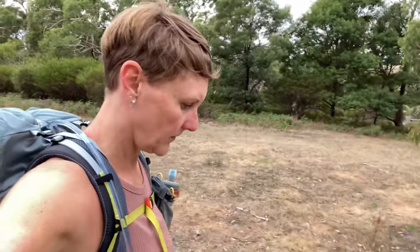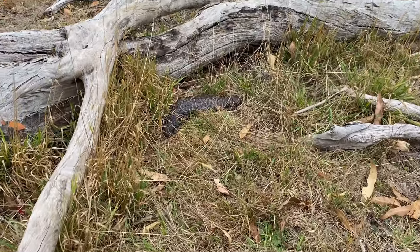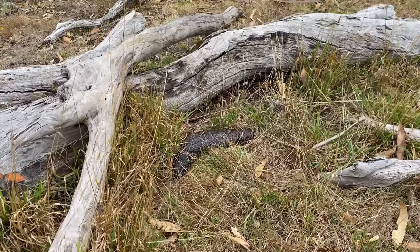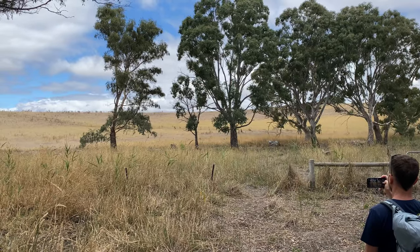Blue tongue having a nap. Don't want to disturb him, but he's just chilling. Last stretch.